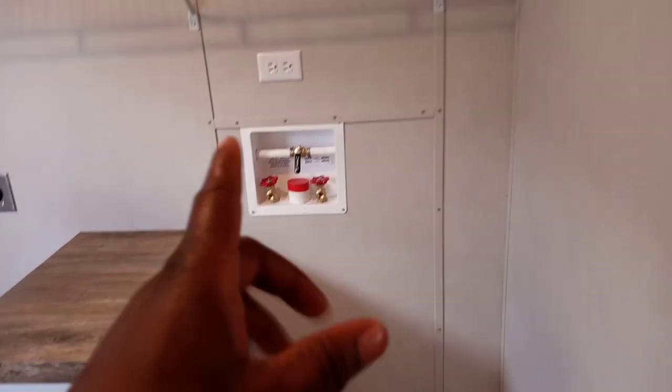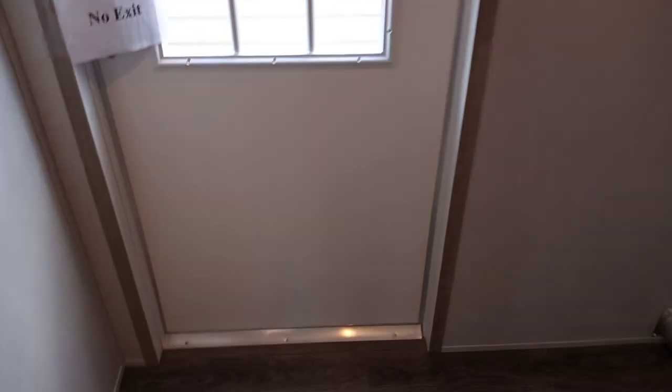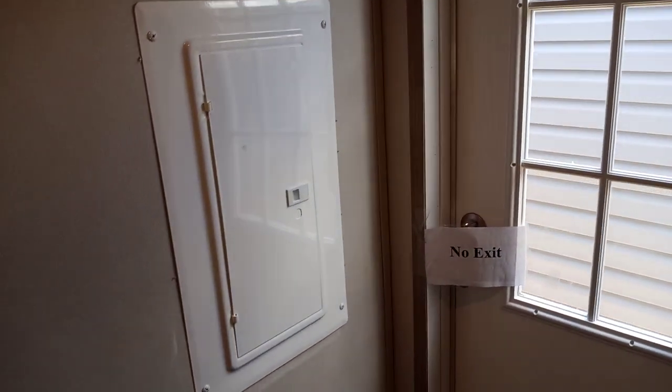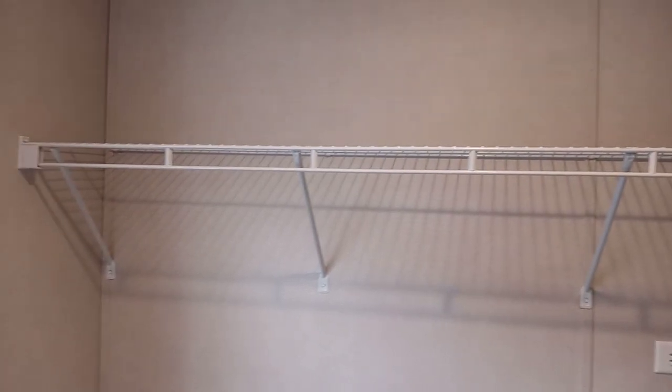Of course, that's the setup for your washer and a setup for your dryer. And there's a little back door right here. Your breaker box right there. I love the fact that they have a split right here. You can put whatever you want inside of there. And like, yeah, there you go. Put a little rack up top right there, man. There's a lot of storage in here, man. A lot of storage, and I love it.